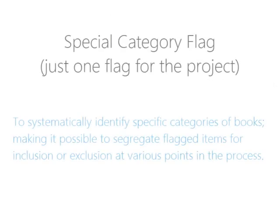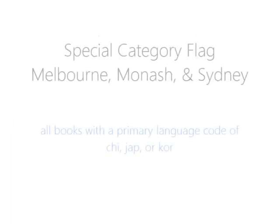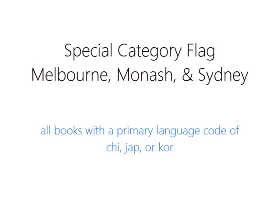There is a special category flag in Greenglass that has been used to advantage by several shared print projects. The flag is used to identify specific categories of books such that they can be segregated for inclusion or exclusion at various points in the process. For example, a group of Australian libraries decided to flag all Chinese, Japanese, and Korean books, as this was an important aspect of their project. In this way, they were easily able to segregate CJK resources and set different thresholds for retention and/or weeding models.